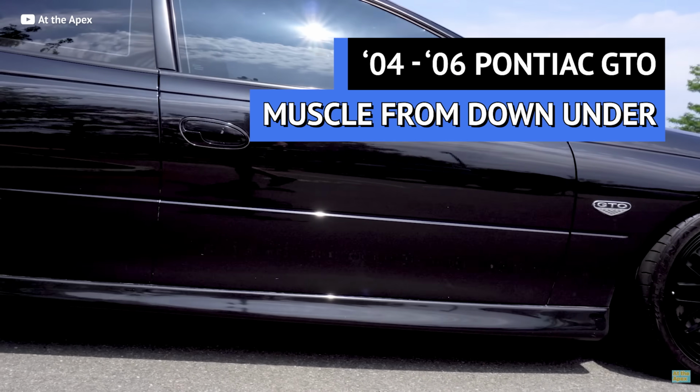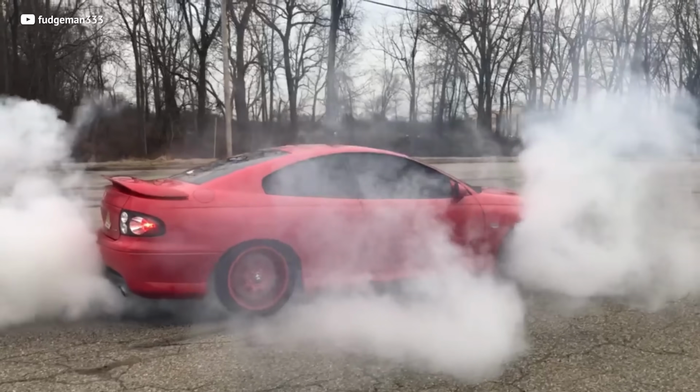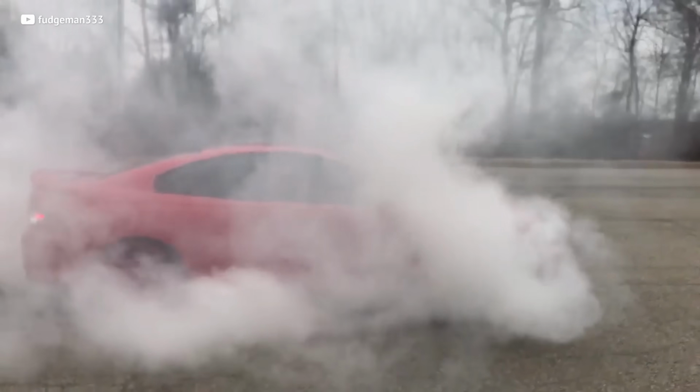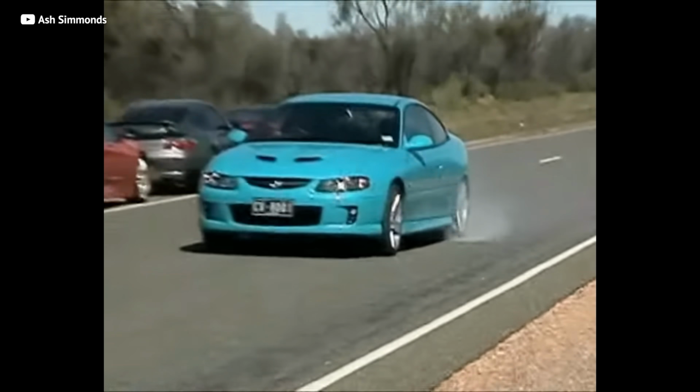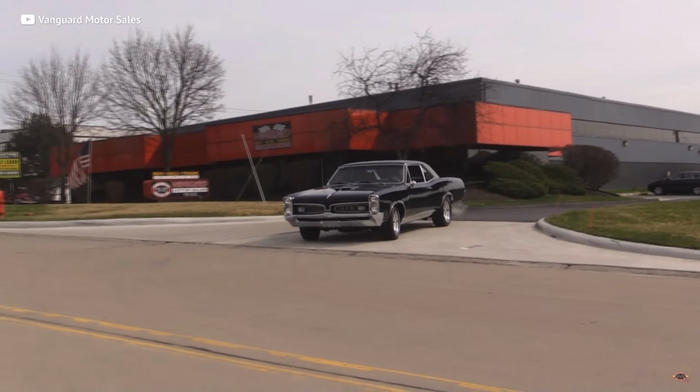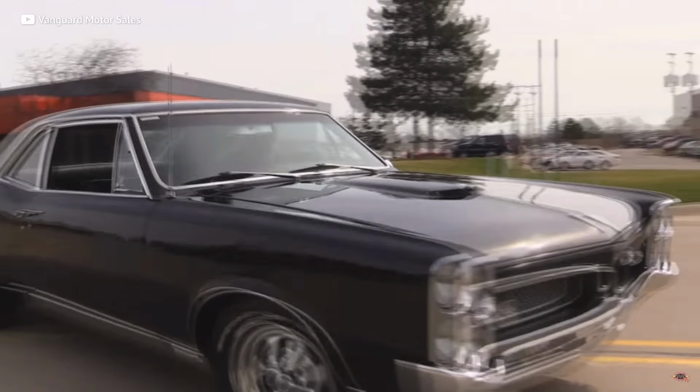The Pontiac GTO. If you want to shred tires in a big ol' American V8 and still have a few bucks in your pocket, well, the Pontiac GTO is the answer to your prayers. Also called the Holden or Vauxhall Monaro in other countries, this legend is sold all over the world. Way back in the early 1960s, the name GTO was suggested to Pontiac by an engineer by the name of John DeLorean. Yeah, that DeLorean.